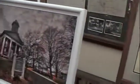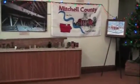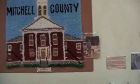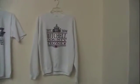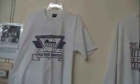There's a poster of all 100 courthouses in Iowa. I know there's only 99 counties, but Lee County has 2 courthouses. Here's a latch hook that was made by former county sheriff Rich Johnell. Shirts. These were the shirts that the auditor's office had made to raise money for the Veterans Memorial. The sesquicentennial t-shirts.